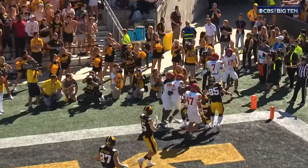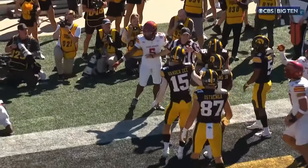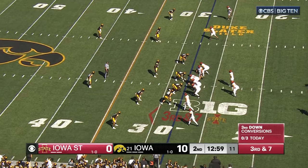You think this isn't an intense rivalry? Well, okay. You take one. Might have been a little bit of a flop. No flag thrown. Had to shake hands left-handed with us yesterday.